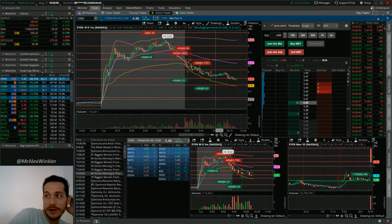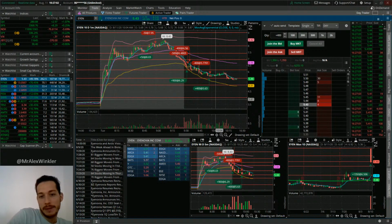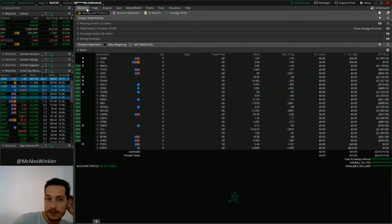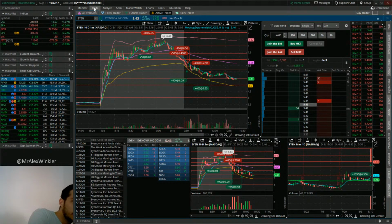Wow, look at OXBR now at 192. I think I had my last trade because I'm just super not looking at the market right now. My last fill was a sell at 9:58, so right before 10 o'clock. Yeah, OXBR is looking good.